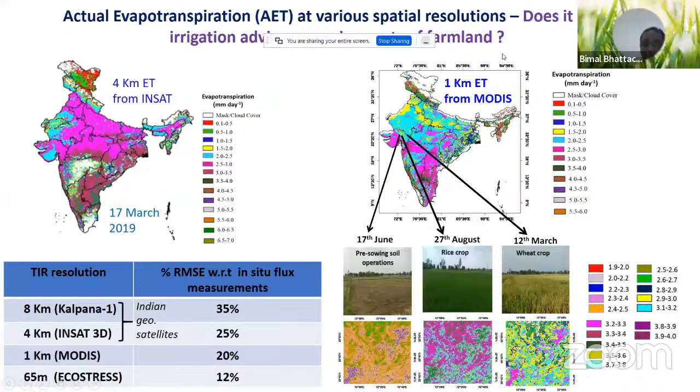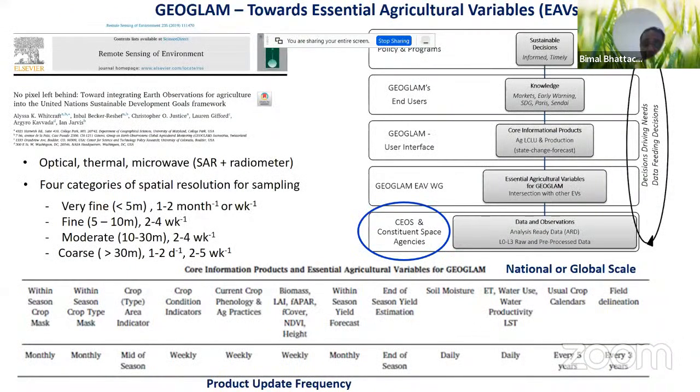For that, in agricultural monitoring, they have come up with a set of remote satellite-based variables needed for agricultural applications. This is called the essential agricultural variables. Those variables are identified at different time periods and different spatial resolutions. So I am working with the GEOGLAM team as well as CEOS, the Committee on Earth Observation Satellites. With both teams, I am working to come up with the specifications for essential agricultural variables.